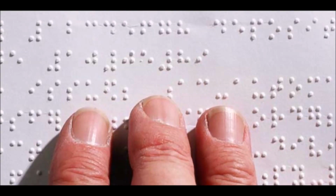The dictionary defines Braille as a form of written language for blind people in which characters are represented by patterns of raised dots that are felt with the fingertips. Or as Google puts it, Braille is a system of touch reading and writing for blind people in which raised dots represent the letters of the alphabet.